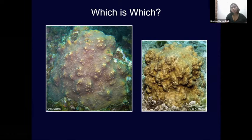All right, I'm gonna go ahead and end the poll and share the results with you guys. So let's see, most of you said that the first coral is an OFRA and the right coral is an S. boo. And I'm happy to report that most of you were actually right. So this one's an OFRA.